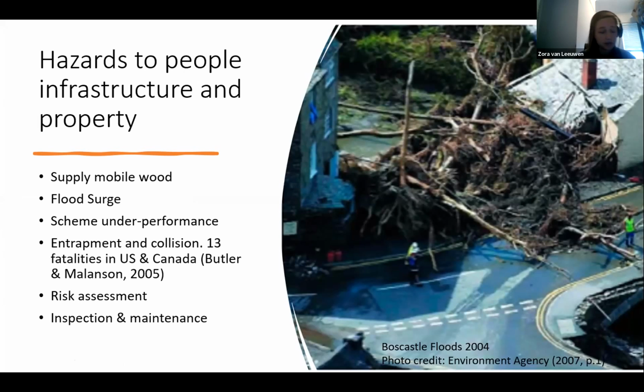There's also a worry that once a leaky dam fails, it could release a surge of water, and that could lead to cascade failure of further leaky dams. If your leaky dams are failing, there's of course a risk that your scheme is then underperforming as well. Leaky dam failures have been observed across the UK, and there's actually 13 fatalities associated with beaver dam failures in the US and Canada.